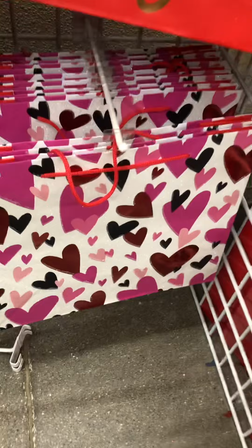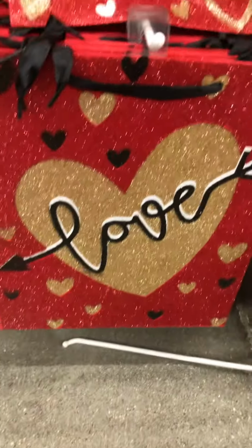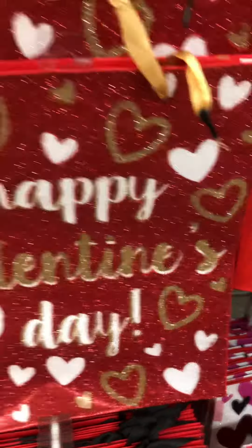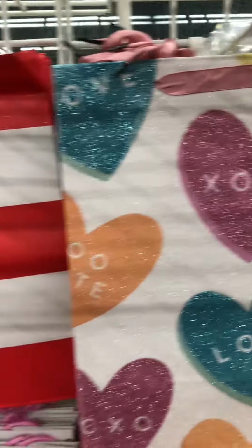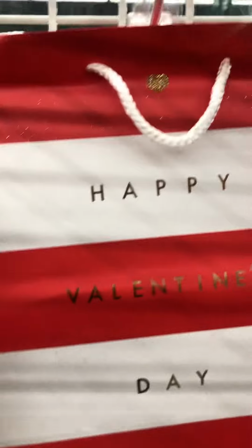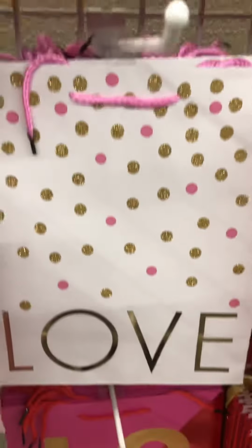And they got this one down here. They got that one. Look at that glitter go. Oh, my God. Happy Valentine's Day. That's cute. So I like this one. And I like that one. I like them all. This is cute too. Look at the glitter, y'all. That's pretty. Oh, look at this. Oh, this is like somebody that been to Macy's or somewhere. All right. That's cute. Then they got that bag.